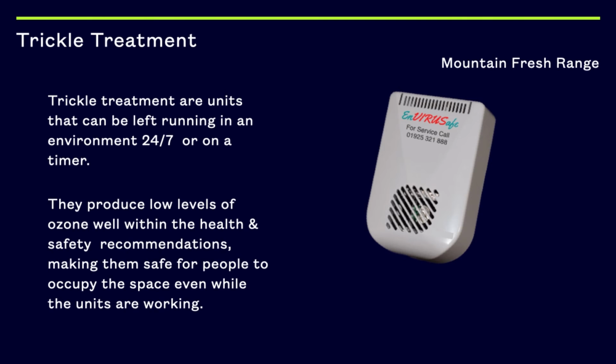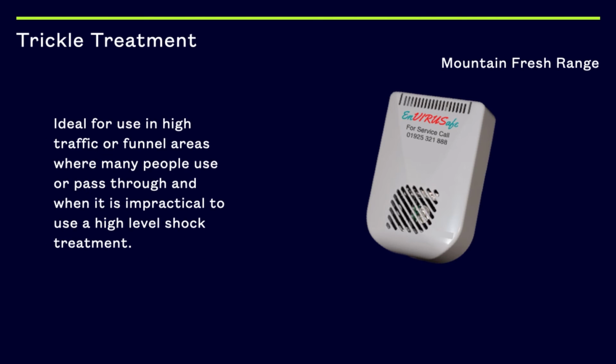There are 2 different types of treatment and 3 different types of machine. Firstly, we look at the Mountain Fresh range, which is the trickle treatment. These are units that can be left running in an environment 24/7 or on a timer. They produce low levels of ozone well within the health and safety recommendations, making them safe for people to occupy the space even when the units are working.